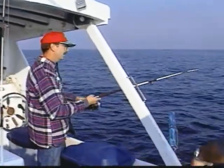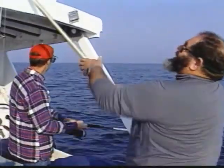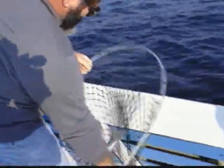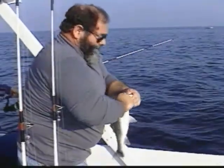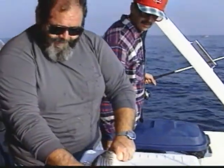Bluefish pattern, striper. Nice. Oh, it's a striper. A little bigger rock, maybe. I think we got one for the box here. Pete, throw a little ladle of chum in there, will you? Okay. Actually, guys, that one's a skosh short. We're going to put him back.